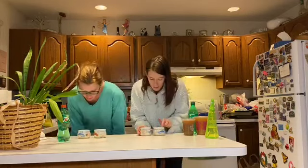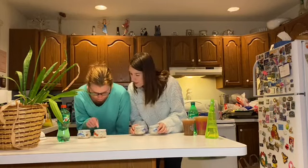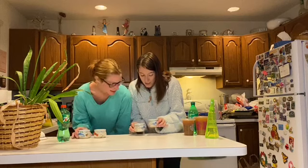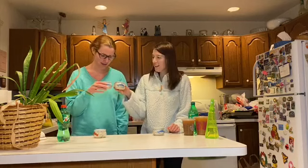Try this one first. This one's bubbling more than this one is. Yeah, this one has bigger bubbles. This one has smaller bubbles. What are you trying? Big bubbles first? Big bubbles. Okay, cheers.